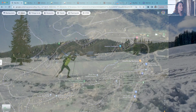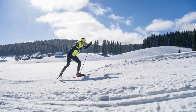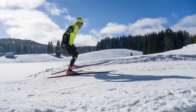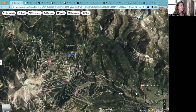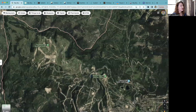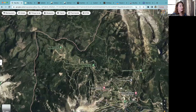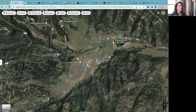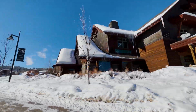which in the winter also has some phenomenal Nordic ski trails and everything there. So you can take advantage of that open space both in the summer and winter. Just to point out the Reserve over here at Moonlight, that golf course is way up here on the north side of the mountain.